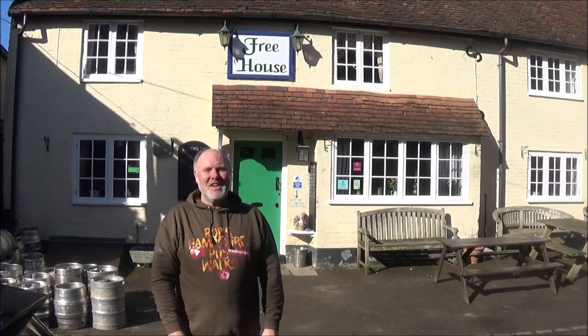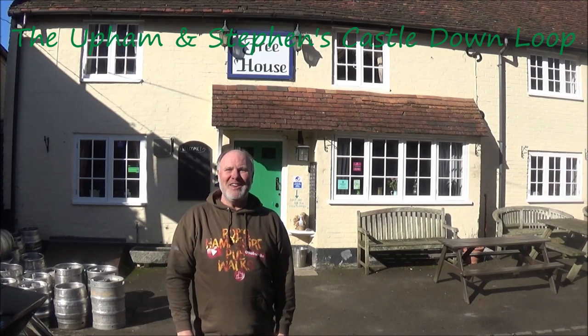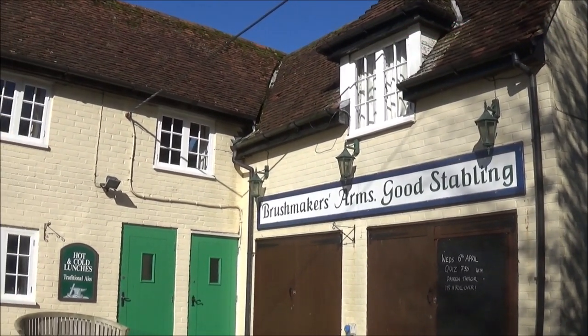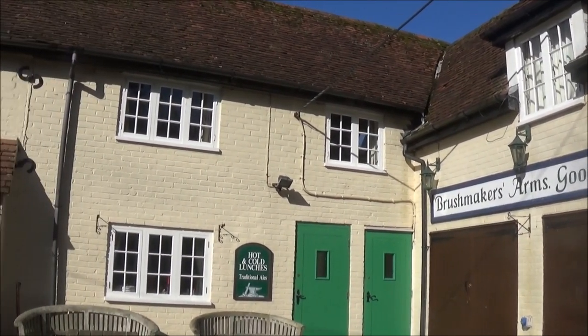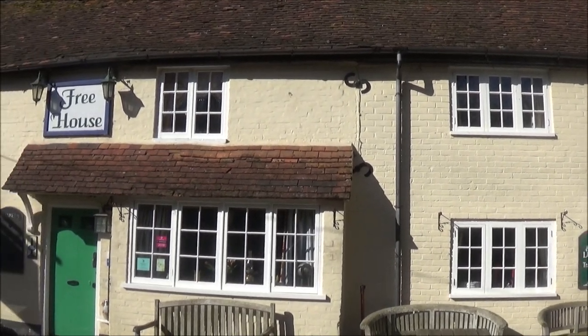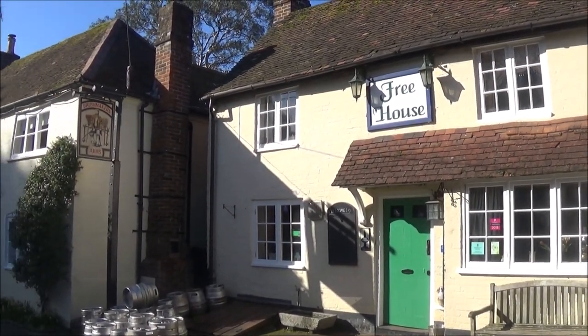I'm Rob, and today we're at the Brushmakers in Upham. The Brushmakers is Grade 2 listed. It's early 19th century, this building, but in former lives it was a school and indeed a brushmaker's. Anyway, lots more about this pub when we get back later on.